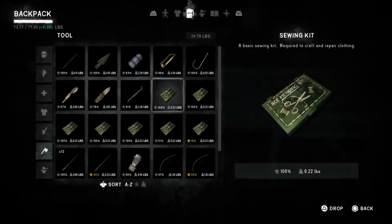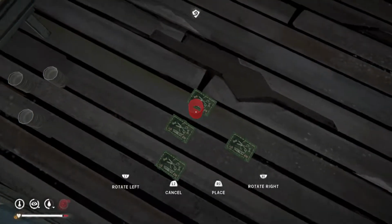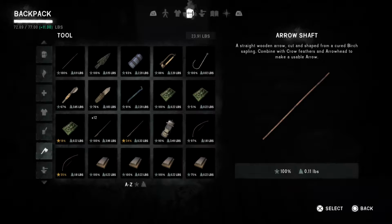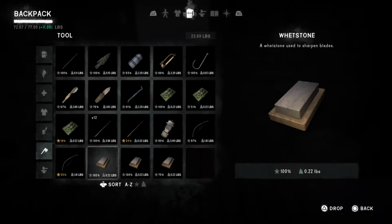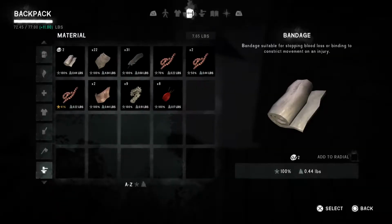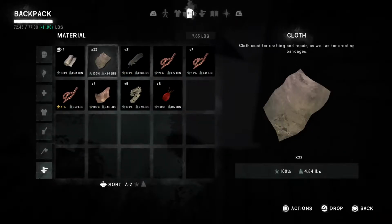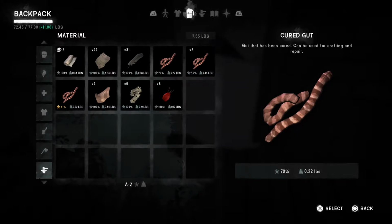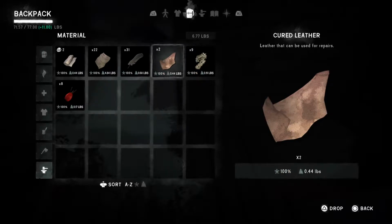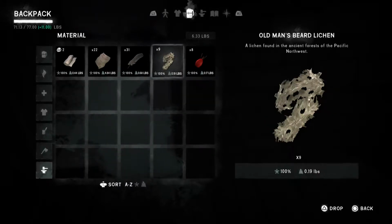We could probably leave some of our sewing kits here. We'll take a couple new ones and the one that's already in use. All right, so we'll just leave those there. I'm not going to take the time to sort through them. Whetstone, same story. Let's just drop a couple of them. What else am I carrying that I don't need to carry? I have the cured guts, honestly. I'm going to go ahead and leave them. I don't think we need to carry those into Ash Canyon. I'm hoping this Ash Canyon trip is pretty smooth.